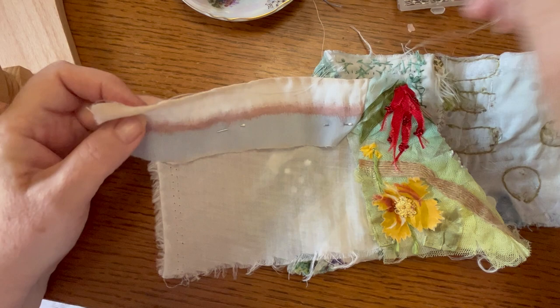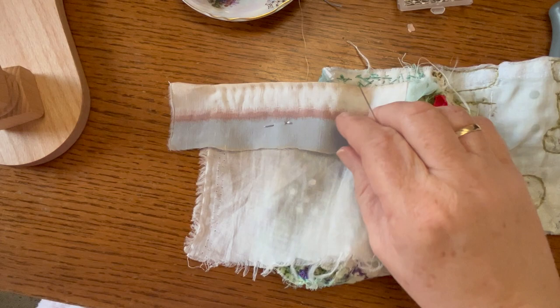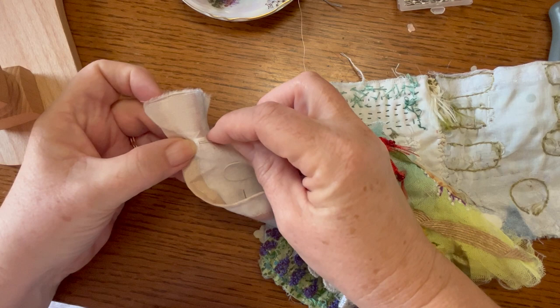My stitches are getting a little big there. I was a little carried away as I'm chatting. That's okay. Anyway, I'm going to do some more stitching on this and I'll come back.